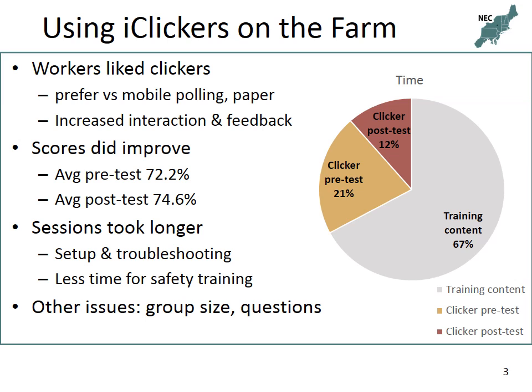In doing this trial, we learned several things. The big lesson is workers like using the clickers. They think they're cool and they're a lot of fun to use. The workers did not have issues using them overall. There were a few folks who had trouble with the technology, but most people were able to use the system very easily. They prefer them over the idea of using their mobile devices for polling and definitely prefer them over a paper evaluation.